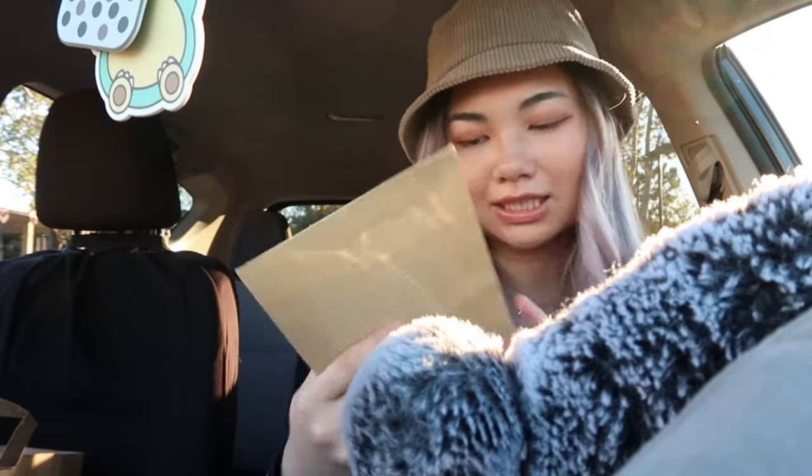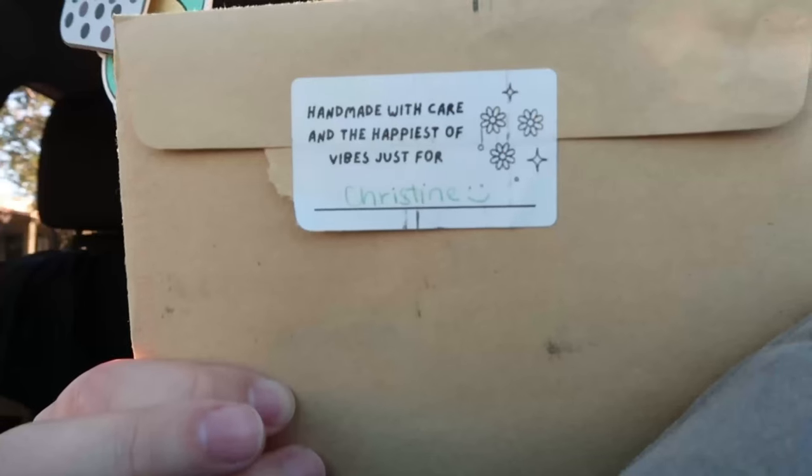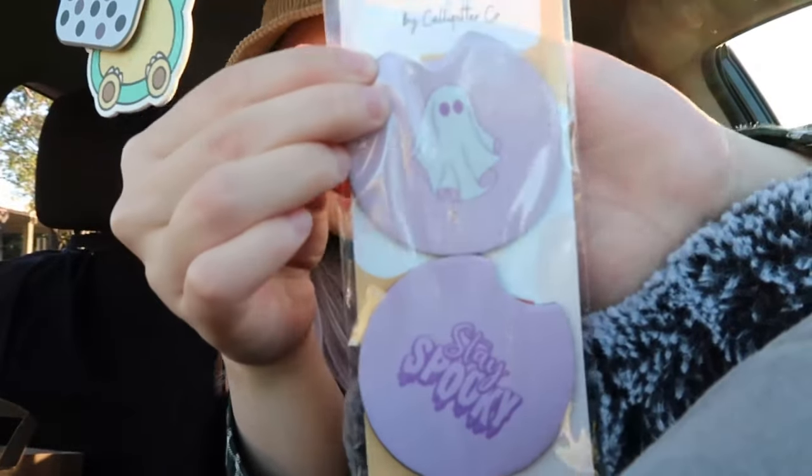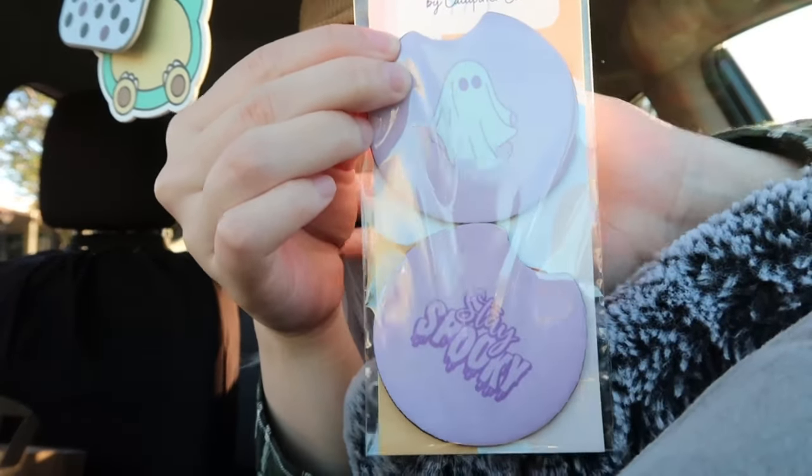It's spooky season, just got better. Very Halloween theme. This is what it says on the first sticker for my first package of car coasters. Look how cute these are. I really like the coloring for it, and I'm really into ghost theme stuff lately, so I just had to get these.